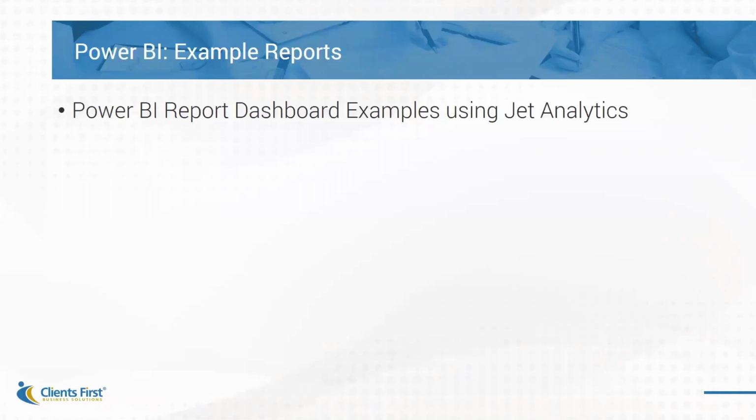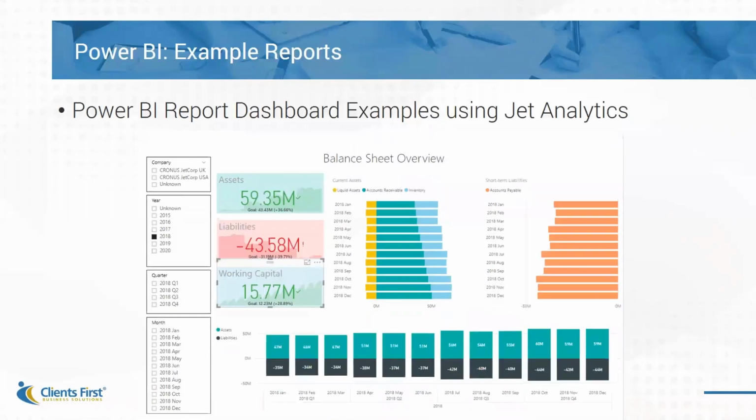And using something called a cube, which is what houses our data, we can then display it in a form that is using Microsoft Power BI. For example, here we're taking a look at a balance sheet, which is showing us on the left side the ability to select a company, select a year, select a quarter. We can see our assets, we can see our liabilities and working capital. We're able to click on any of these and get instantaneous changes in the information that we're looking at.